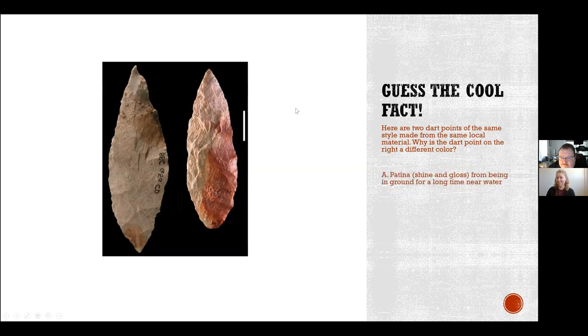Is it A, patina, or what we call the shine and the gloss from being in the ground for a long time near water? Is it B, it's been painted with ochre, a red mineral? C, has it been heat treated in a campfire? Or D, is it natural variation in the stone color? And I'll tell you right now, these are about 120,000-year-old projectile points from Blombos Cave in South Africa. So maybe y'all can chime in on the Q&A and answer.